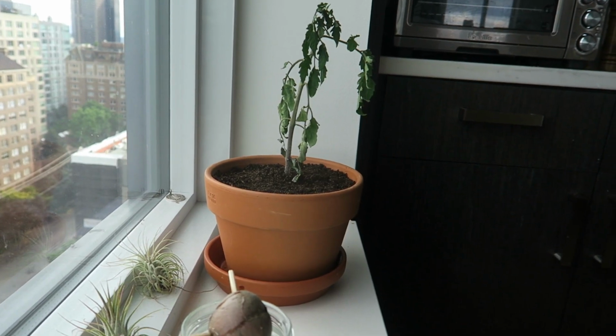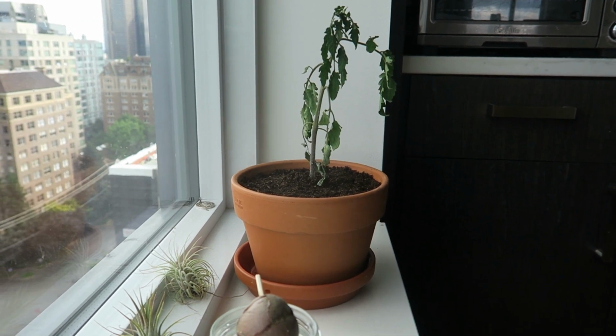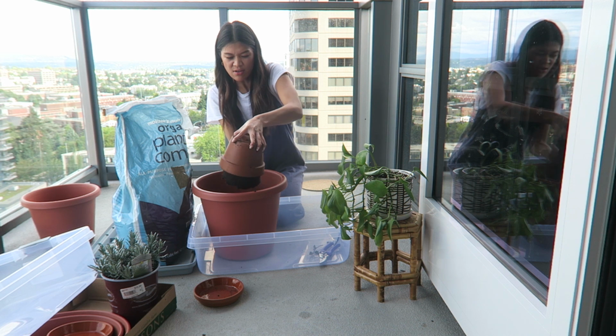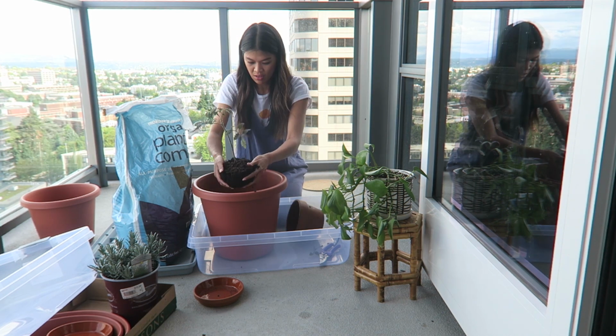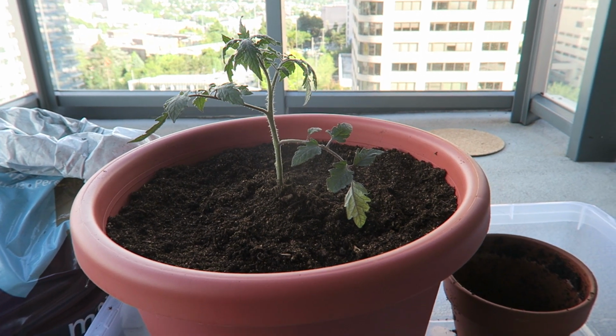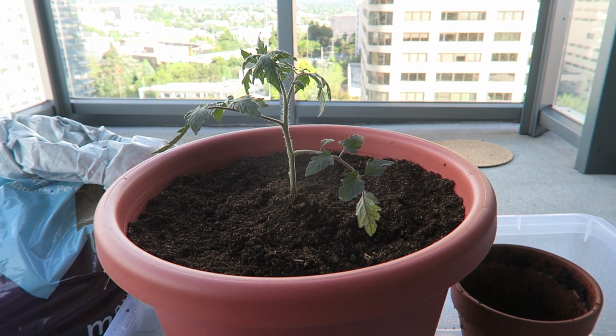I left it inside for a day or two to get used to being in the pot before bringing it outside. Then I read that a tomato plant should be in an even bigger pot, so I repotted it again. I repotted the basil and the lavender as well, and after a few days, the plants looked okay.